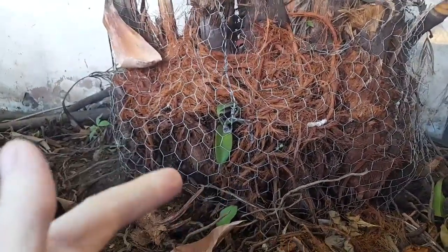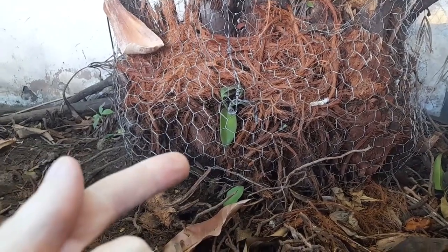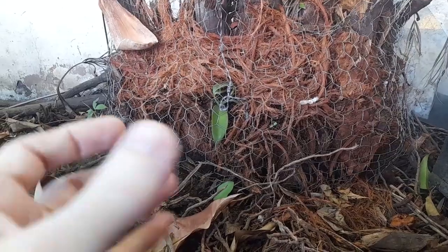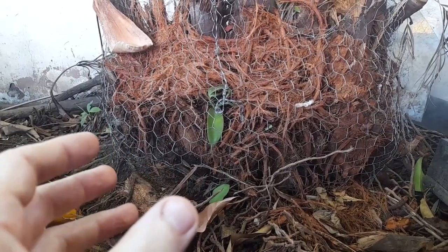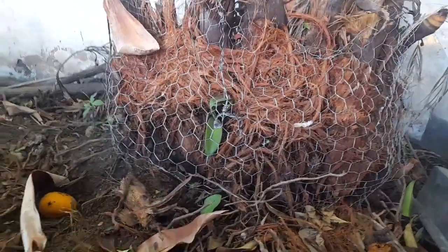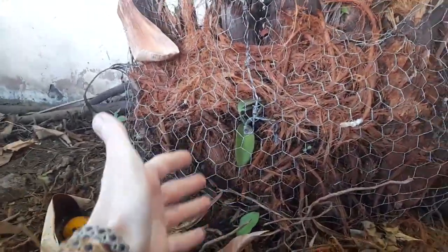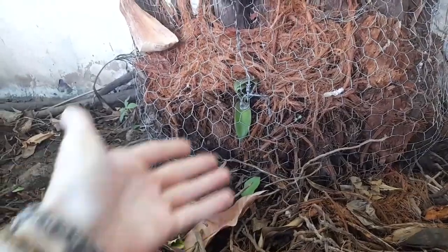But this stuff takes forever. Like these will probably grow for like 4 years. And then maybe they'll be long enough to make some fruit. But it takes a really long time. But as you can see, this is a vanilla plant. You're not supposed to be able to find them. I obviously did.